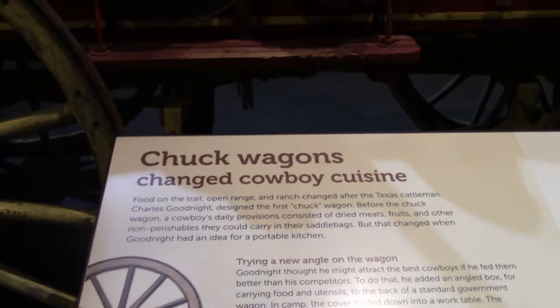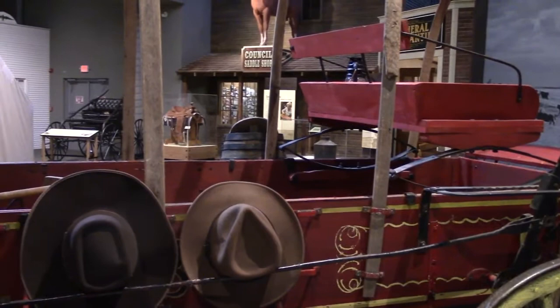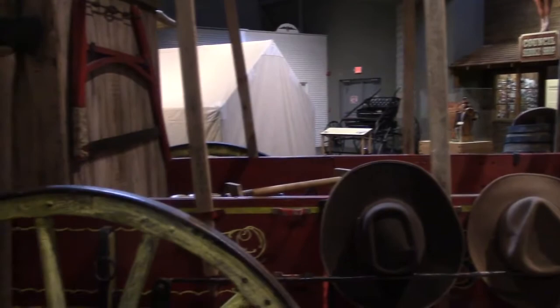Chuck wagons changed cowboy cuisine. Food on the trail, open range, and ranch changed after the Texas cattleman Charles Goodnight designed the first chuck wagon. Before the chuck wagon, the cowboys' daily provisions consisted of dried meats, fruits, and other non-perishables they could carry in their saddlebags. But that changed when Goodnight had an idea for a portable kitchen. Bread. General store.